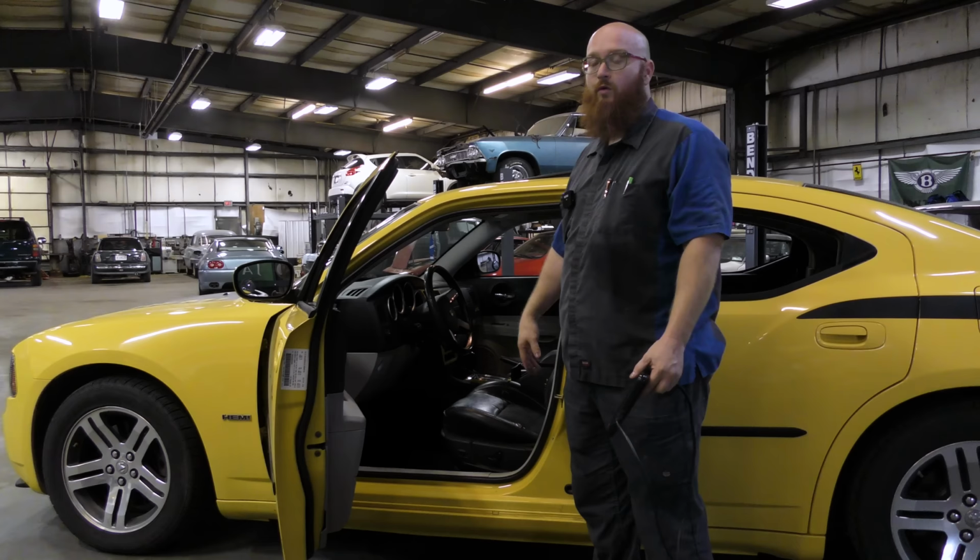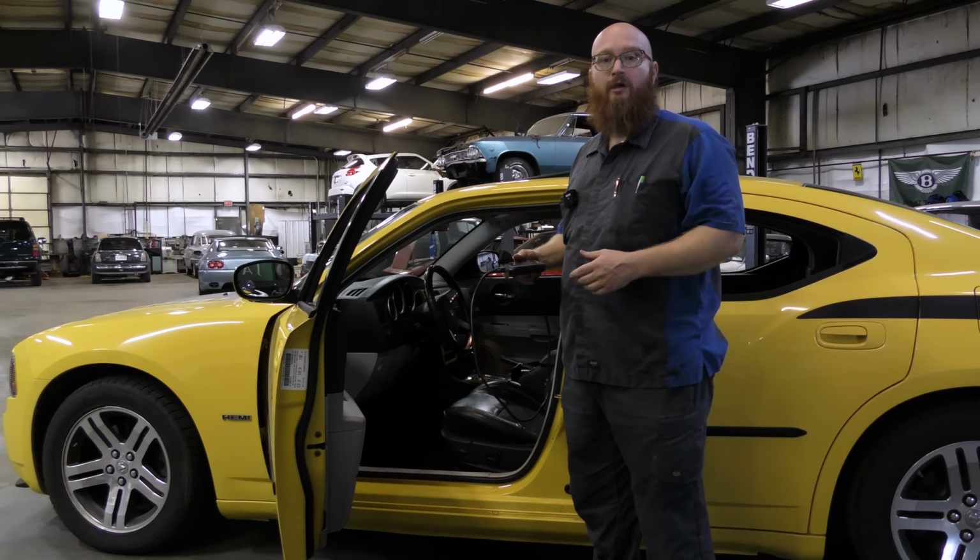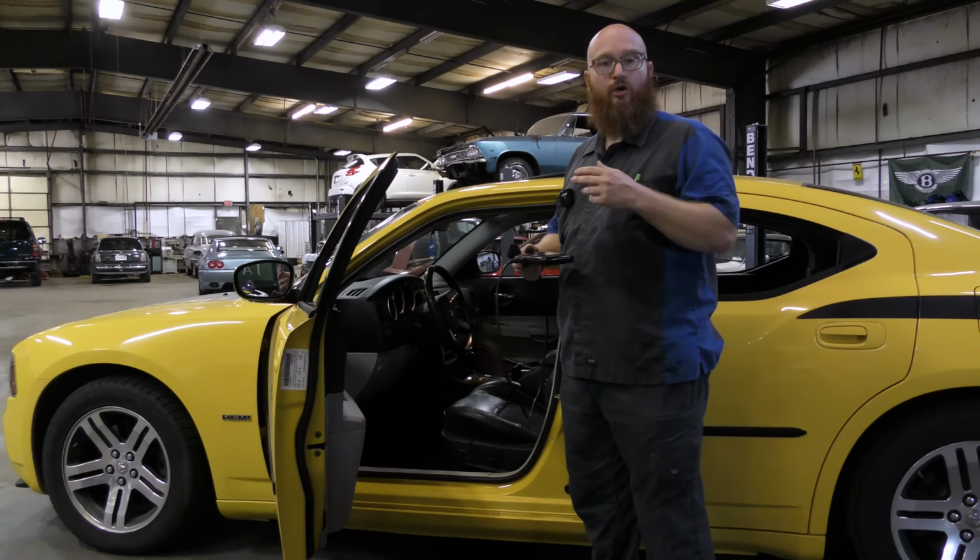But you'll want to plug it in, turn on the key, don't start the engine, just turn on the key and go through whatever process that your code reader has to read the codes and see are there any errors, oxygen sensor or charging system codes or cam position sensor code.